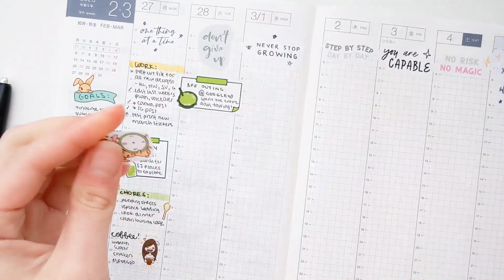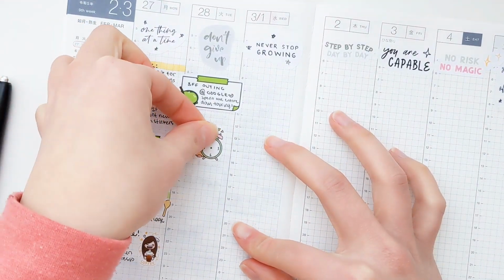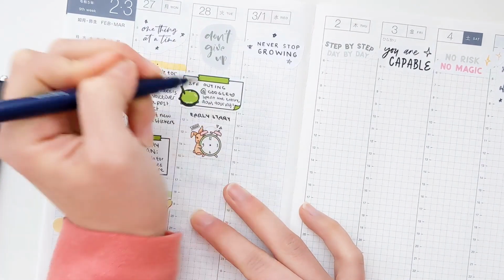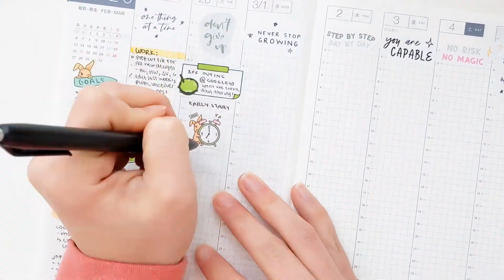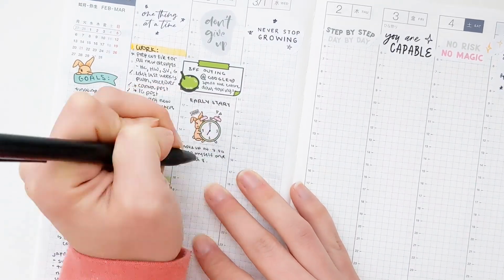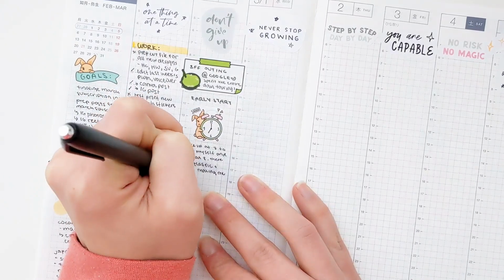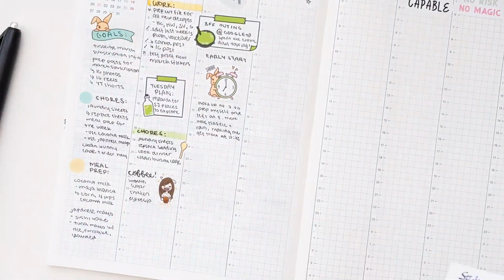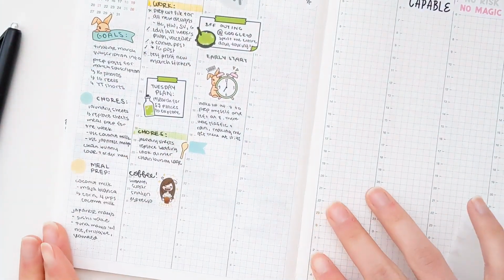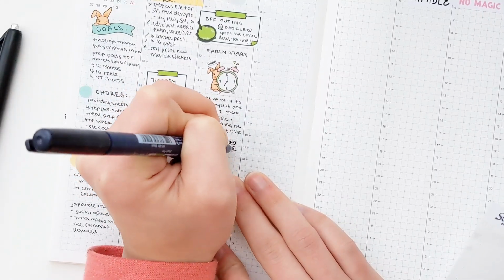I then included this Brown Sugar bunny alarm sticker because I had to wake up early on that day. And what's great about this sticker is that it has blank arms on it so that you can customize the time where you have to get certain things done at a certain time. Afterwards, I placed this green flag sticker just because I don't really use flag stickers as much, and I thought that I should try using it.